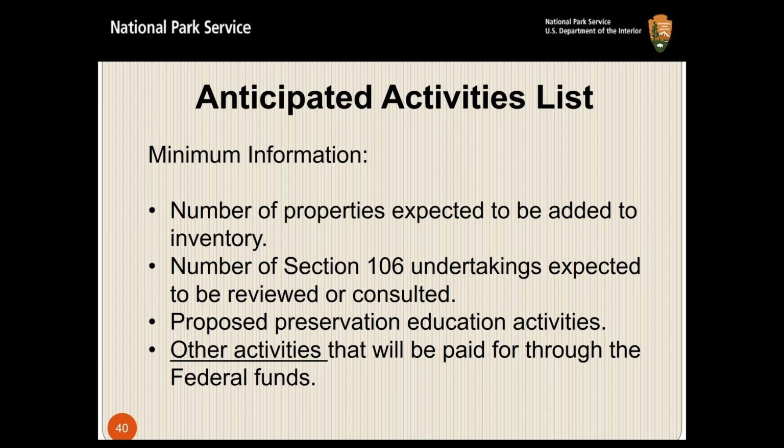At a minimum, this would include the number of properties expected to be added to the inventory, the number of Section 106 undertakings expected to be reviewed or consulted, any proposed preservation activities, and other activities paid for with the federal funds under the grant. A suggested format for this form is included in the Related Documents tab of the grant opportunity on Grants.gov. This form must also be attached to the attachments form and submitted with the application.